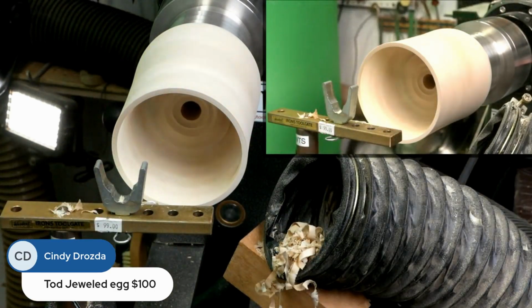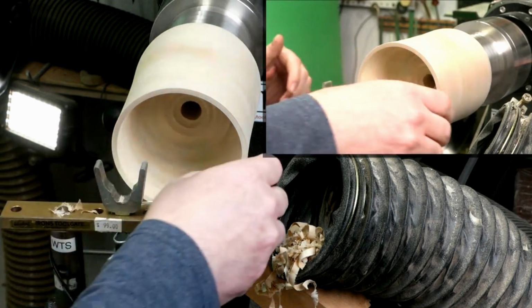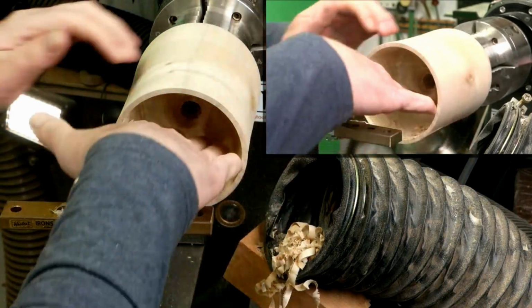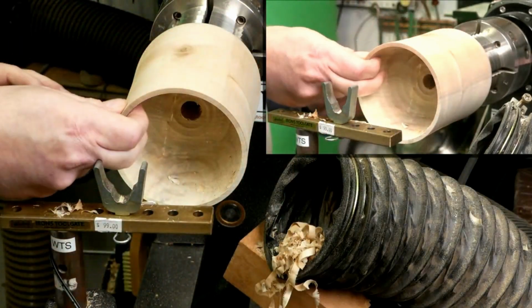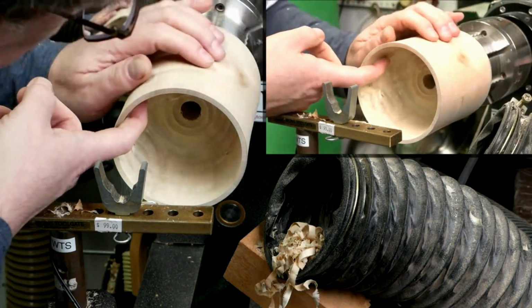Question: how deep can you go with this tool? As deep as your bar allows you. So let's show that now. Let me just see. That's pretty consistent. I got a little hump right here. I think that's where that knot is.